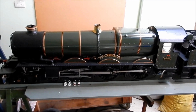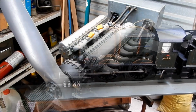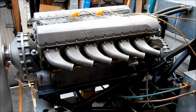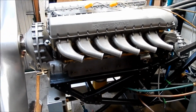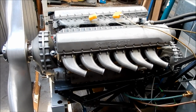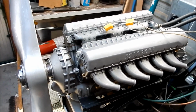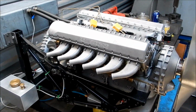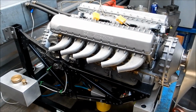Let's go and look at that Merlin and the little freelance. Okay, guys. So this is the Merlin that John's put together. And unfortunately, this is like an iceberg. You only see a 15th of the actual workmanship on the outside. What is inside this is just magnificent. Absolute clockwork stuff, and it's got such a beautiful note.